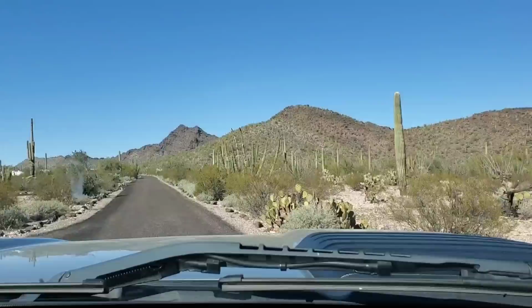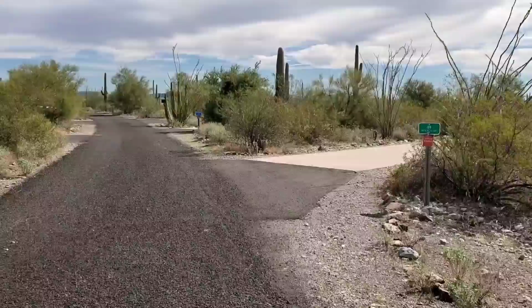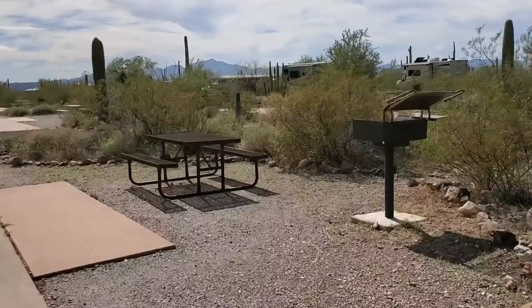It's awesome though, look at this. Beautiful. So you'd be driving in like this. You come in this way on the road. And all the sites are pull-throughs. And it's paved. They're really level. And they have a little patio, a little grill, and a picnic table. So this is our sweet little spot at Organ Pipe National Monument.